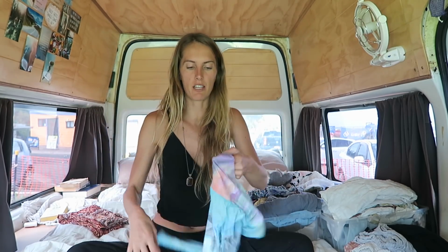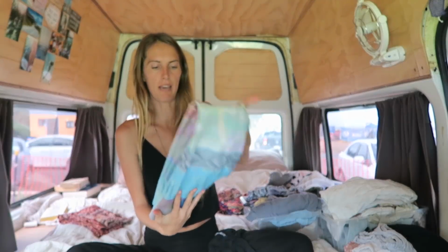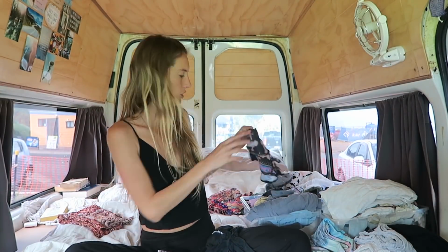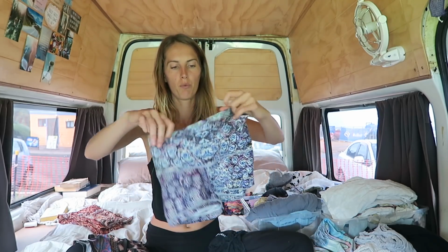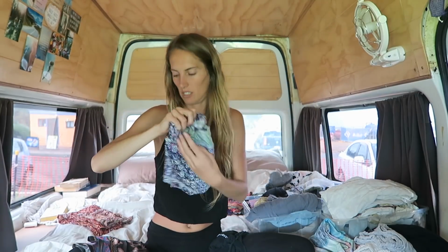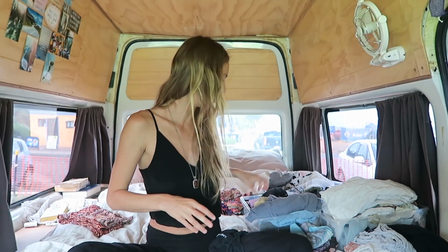And same with these. These are the tiki ones. I've had these for quite a while now and worn them so much. I'm going to keep them. They're also made out of recycled plastic bottles. The other two pairs of yoga shorts I've still got are these tiki ones, which I'll keep, and another pair of Niamisol ones with the succulents on them, which I'll also keep. They're super easy, especially in the van. They take up no room and I can just hand wash them. So I'll keep all of those.